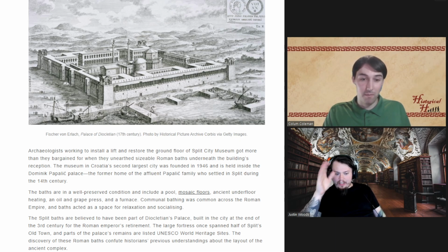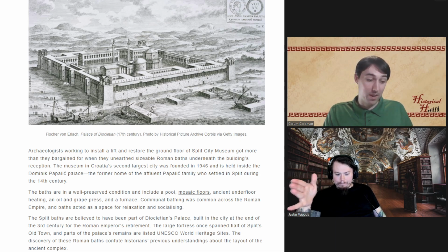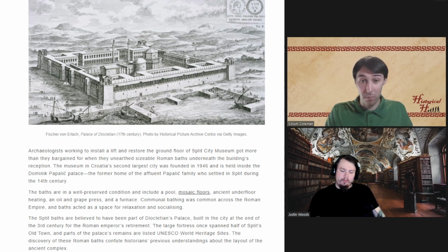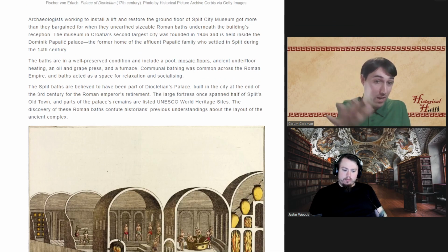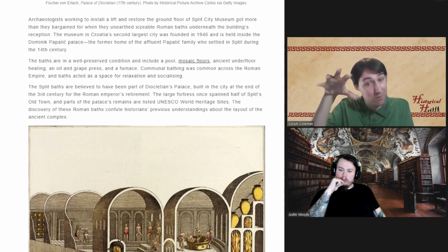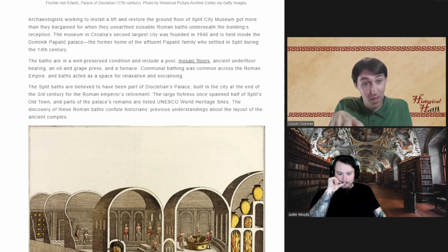Still fully intact. The entire infrastructure is intact. The mosaic artwork, the pools, that underfloor heating. Usually we don't get the pool and the underfloor heating. Usually either the pool has been eroded off by whatever's been built on top of it, or the underfloor heating has collapsed from the weight of whatever's been built on top of the pool.